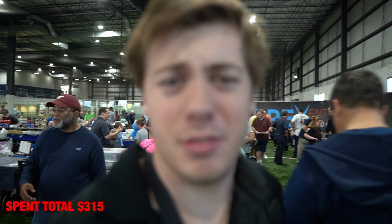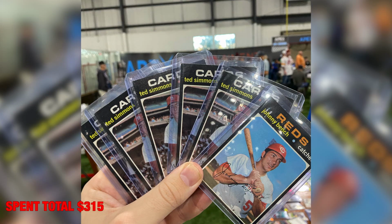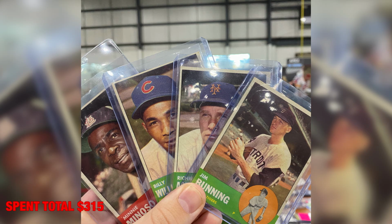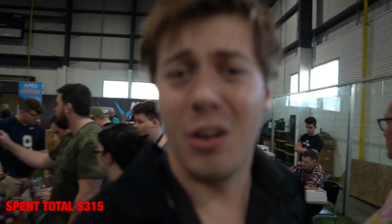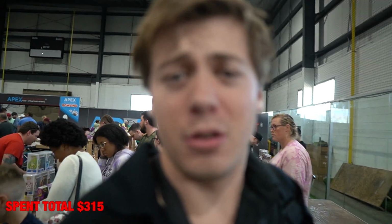Picking up 5 Ted Simmons rookies from '71. Looked probably mid-grade-ish, on top of a Johnny Bench that looked pretty nice. But the headliner of that lot was the Ron Santo 1962 Venezuelan. If you guys watch my Dallas vlog, I just picked up a Sandy Koufax. You don't really see those that often. Oh, and I got some '63 Hall of Famers thrown into that deal.